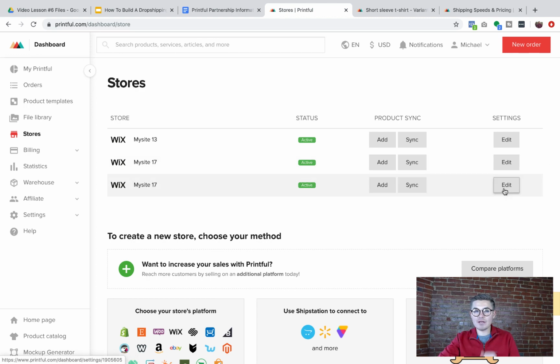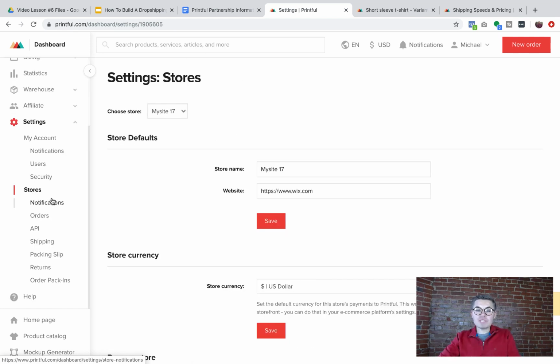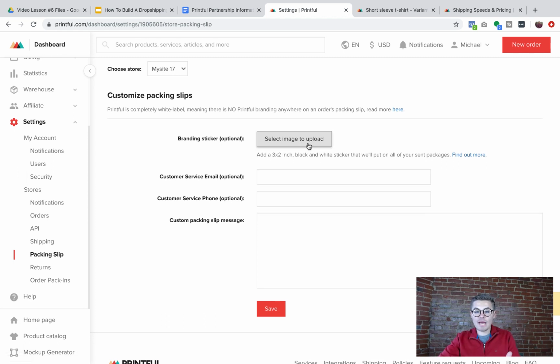And then if you go to edit on your store, you can go through here, and then you'll see here on the left-hand side, when you're in your stores editing, you can see packing slip over on the left sidebar here. And then you can actually upload a branding sticker that will come on all packages from you. So when someone orders from your online store, they'll actually get a custom package with your branding sticker on it. It just gives that extra professional appeal, and it gets people to get behind your brand, and they're more likely to take that sticker and use it or keep it or share it with a friend. And then you'll want to include your customer service email and phone number in here as well. And you can even add a custom packing slip message.